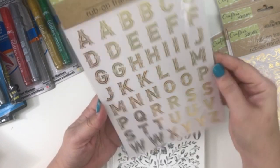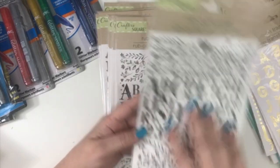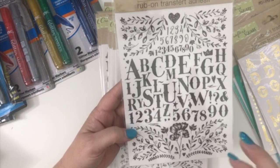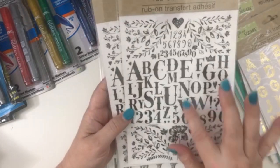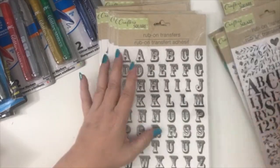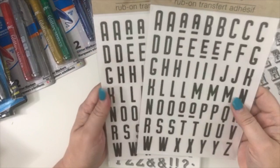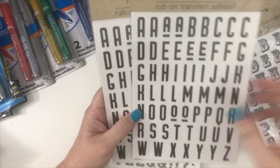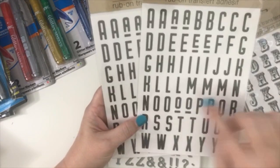So gold foil. And then I picked up these. I liked this because it kind of gave me an Alice in Wonderland vibe. I don't know why. So yeah, I thought that would be maybe kind of cool to do an Alice in Wonderland. And then this one. And then I got 2 of these because I really liked just the plain aspect of these. I love how the different vowels have the little underlining under them.